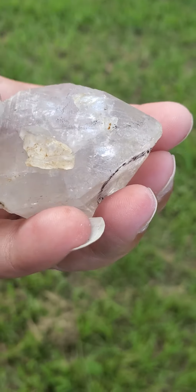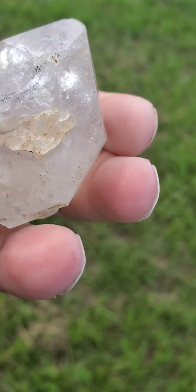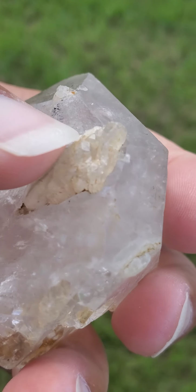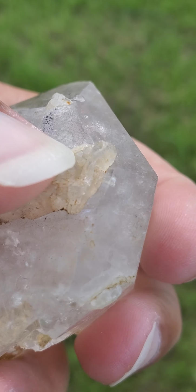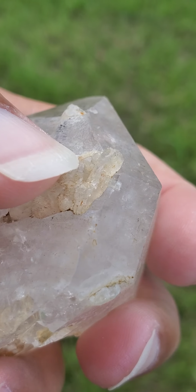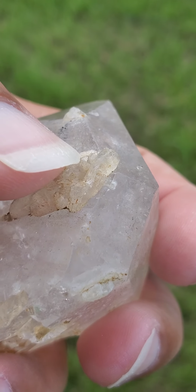This also has a bridge crystal right here. And on this bridge crystal, it has a very tiny raised record keeper right there. You see the triangular shape where my thumbnail's at? The light's reflecting off of the little tiny triangle right there.